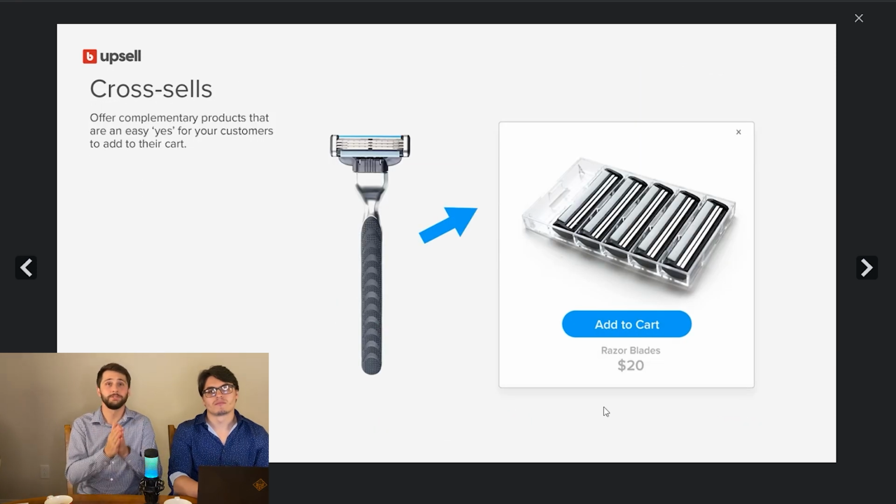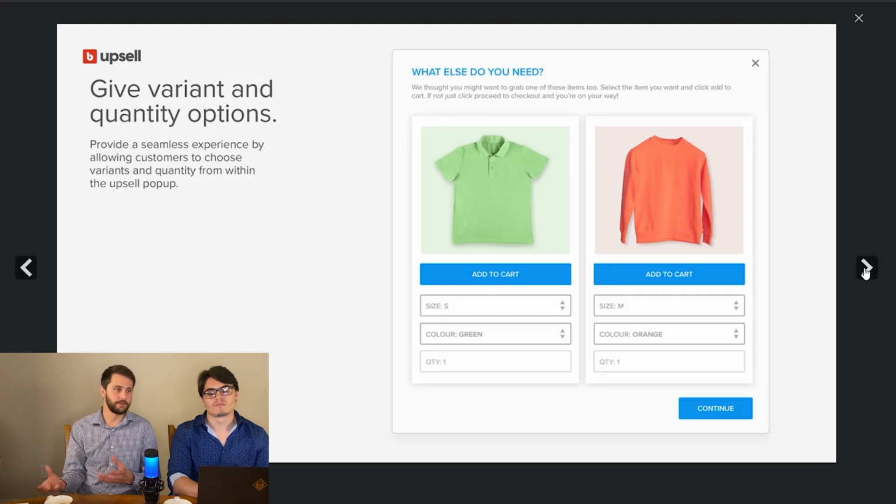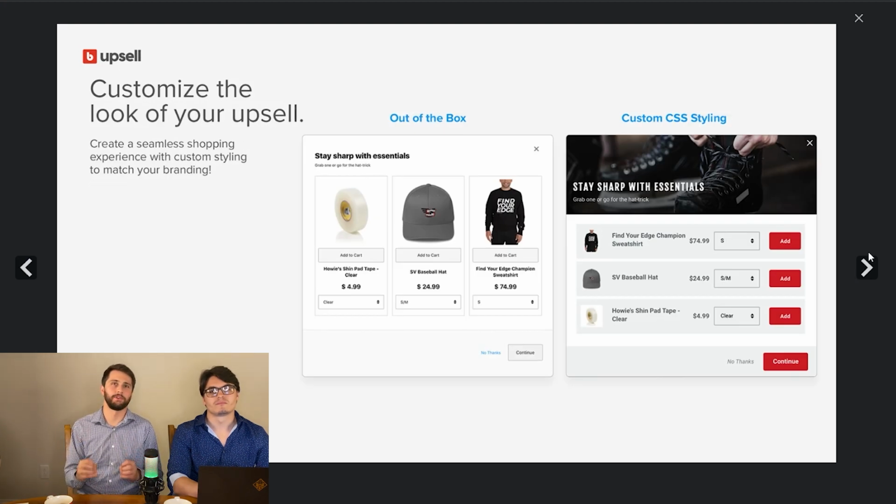You also have the option to cross-sell. The example given here is a razor. Of course, when you buy a razor, you need razor heads to replace it with. So once you sell the razor, you're going to try to get that customer to go ahead and buy up front a pack of razor heads that'll go with it. And what we really like about Bold Upsell is the customization. You can make it look like it is a part of your branded store, which truly helps with the conversion rates. And you can test different functionalities out to see which is best for your store.